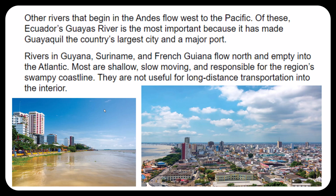Other rivers that begin in the Andes flow west to the Pacific. Of these, Ecuador's Guayas River is the most important because it has made Guayaquil the country's largest city and a major port. Rivers in Guyana, Suriname, and French Guiana flow north and empty into the Atlantic. Most are shallow, slow-moving, and responsible for the region's swampy coastline. They are not useful for long-distance transportation into the interior.